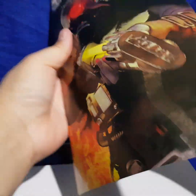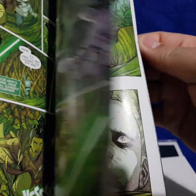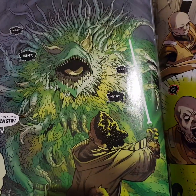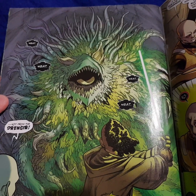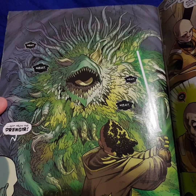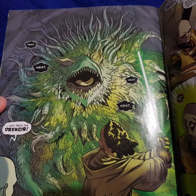Basically, they're a carnivorous race of flesh-eating creatures. They're pretty grotesque, and what they want to do is take over the galaxy and eat meat or flesh from all beings, basically. And the Jedi obviously are trying to prevent them from doing that.